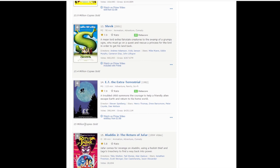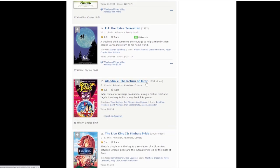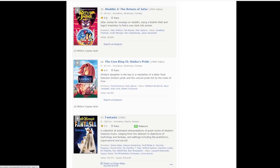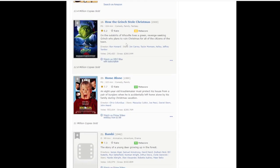E.T., 15 million copies. E.T. is usually considered the very first big sell-through hit on the video market, other than Jane Fonda's Workout. But if you put that aside, E.T. is the first feature-length film to be a sell-through hit in the video market. Even Aladdin 2, Return of Jafar, a direct-to-video release, sold 15 million copies. Lion King 2, direct-to-video, 15 million copies. That's incredible, right? How the Grinch Stole Christmas with Jim Carrey, almost 13 million.